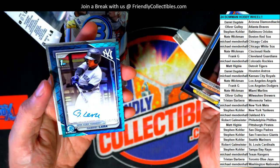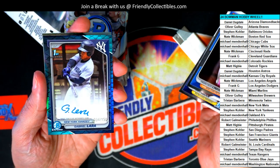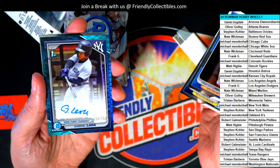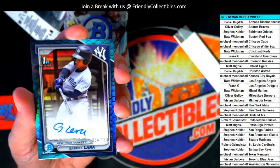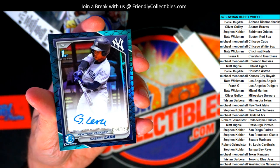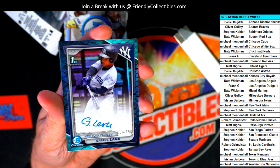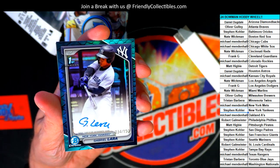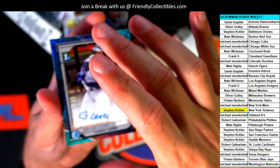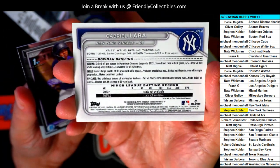Oh my, it's one of the new reptile inserts. Oh, nice hit. Stephen K gets a reptile. Oh man. Oh my. All right. My oh my. That is terrific.